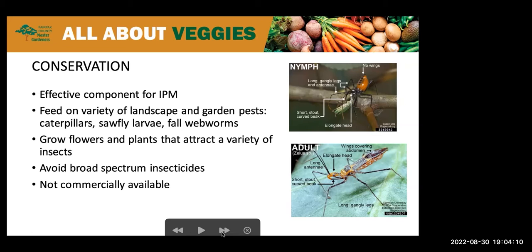Unfortunately, the assassin bugs themselves are prey for birds, rodents, spiders, and even other assassin bugs, particularly when they're in that nymph stage. Some of the species are generalized and will eat a variety of insects, while others are specialized, so they only prey on one type of insect.